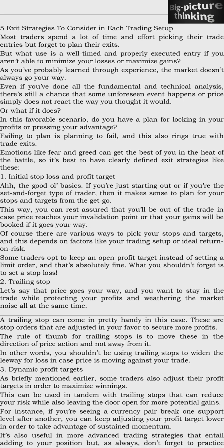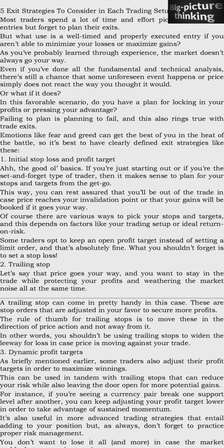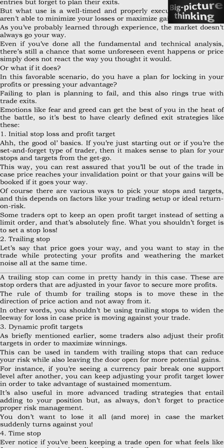This way, you can rest assured that you'll be out of the trade in case price reaches your invalidation point or that your gains will be booked if it goes your way. Of course, there are various ways to pick your stops and targets, and this depends on factors like your trading setup or ideal return on risk. Some traders opt to keep an open profit target instead of setting a limit order, and that's absolutely fine. What you shouldn't forget is to set a stop loss.